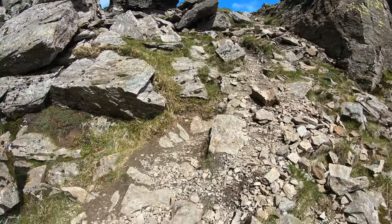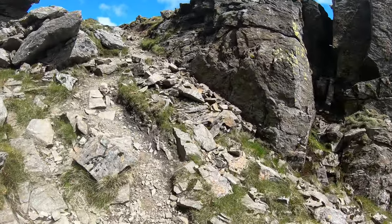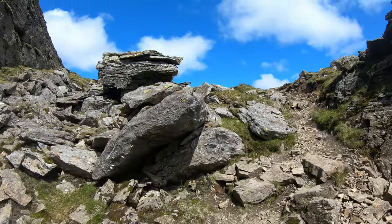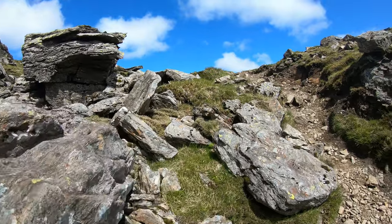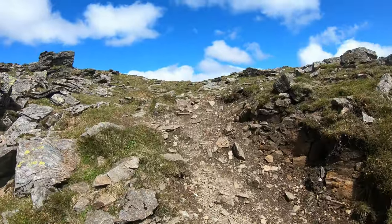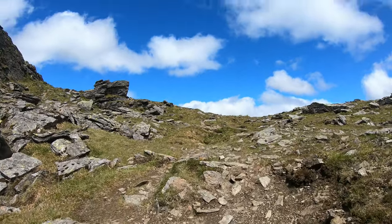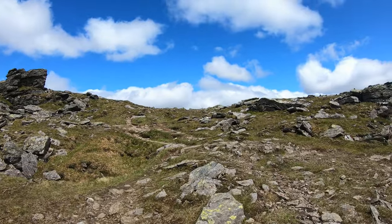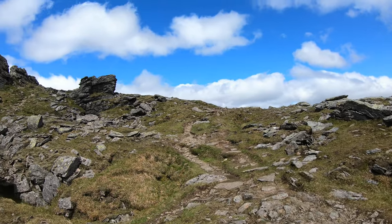This climb has been added in since yesterday up Ben Vorlich. Small scrambling for sure. There are some steep bits, but now hitting the plateau at the top. That's the last bit of climbing done now. We should see the cairn any second now.